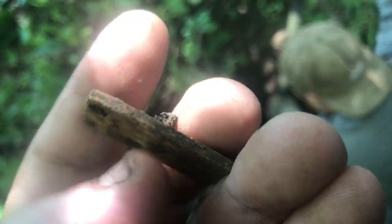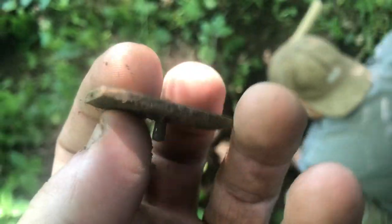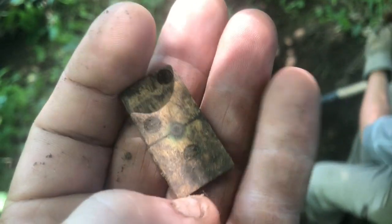Domino, that's right. Yeah, it's a domino. Yeah, I think it is bone. Like mounted onto something. It had some kind of little rivet or something going through it. You guys can see, I think it is bone. It's got two holes on this side and one on this side. That's pretty neat. Tyler's on the relics.